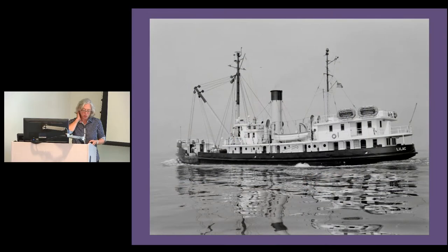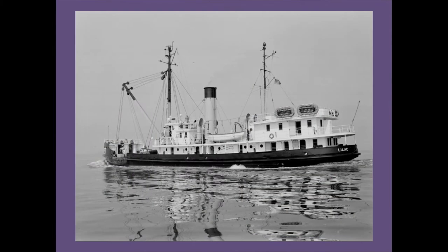If you compare this photo to the first one I showed you, you'll notice that a second mast has appeared back here. And the windows on the main deck have been changed to portholes. Remember all those wooden windows? And some of these doors have been changed to hatches.